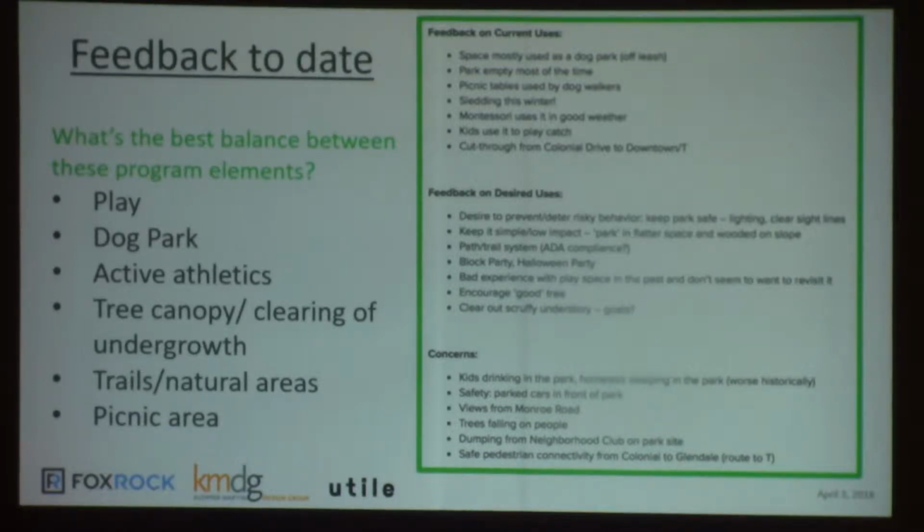And then on the right, which again was put up on the website, is our summary of what we heard at the last meeting. We heard feedback on how the park is currently used, feedback on desires, what could happen there or should be happening more of, and then concerns. The safety issue, as I said, was a constant theme. The question we want to pose tonight is, what is the best balance of all these program features? They aren't necessarily mutually exclusive, but when you start combining them, there are precautions or strategies you want to take, so that it's not just a free-for-all. That's the way we'd like to frame the discussion: what's the right balance of these various program elements, the running list that we've heard about.